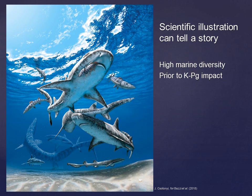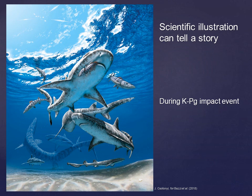We can use scientific illustration creatively to tell the story of this impact, as I did with this set of illustrations for Mohamed Bazi and Nick Campione and his group, to show the impact, sorry for the pun, of the asteroid on marine community diversity. So before the asteroid impact, we have this very diverse community of sharks and a mosasaur in the background as well. It was a study on the shark diversity around the impact. Then here we see the arrival of some of the meteors ahead of the asteroid itself, and you can see the asteroid is a small crescent-shaped object in the image on the upper left there. And so I've modified these parts of the image to show a story that's developing.